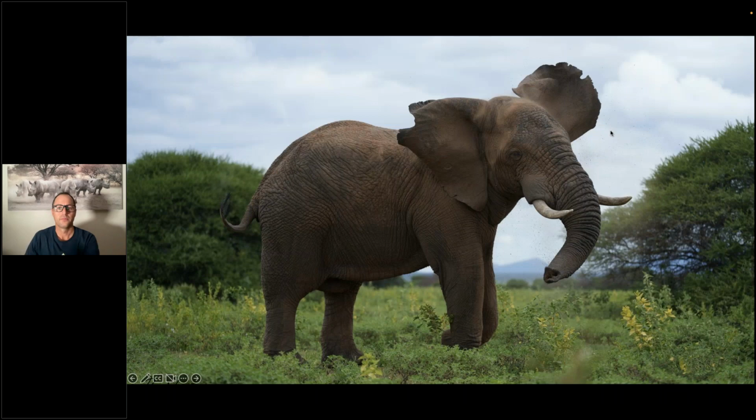Here I had an elephant. I was testing out the new A1 when they released it. We'd gone to Maratava and this guy decided to give a head shake and make sure that we knew that he was the boss. Cool photo right there. That's the way the camera caught it. But there's a lot of dynamic range. There's a lot of light that is not being capitalized on that we can utilize.